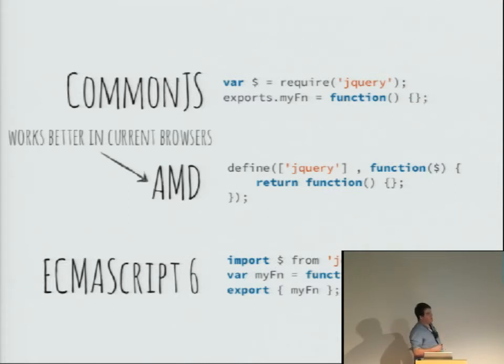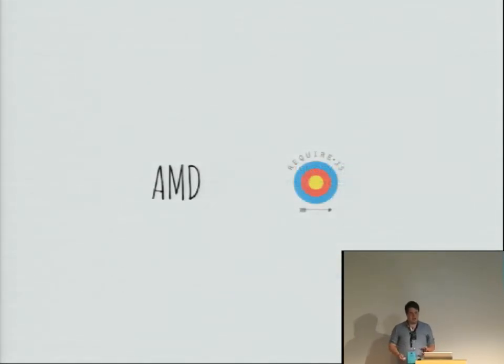Right now, AMD works better in current browsers. You can use CommonJS, which is used in Node, in the front end with a library. And you also have some stuff to get the ECMAScript 6 modules working. But just to look at an example here, we could check out require.js. I've been using require.js for a couple of projects and been really happy about it.